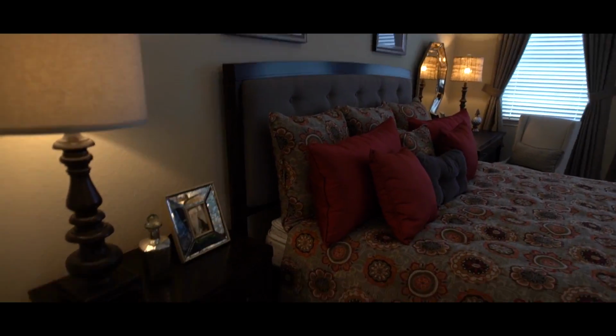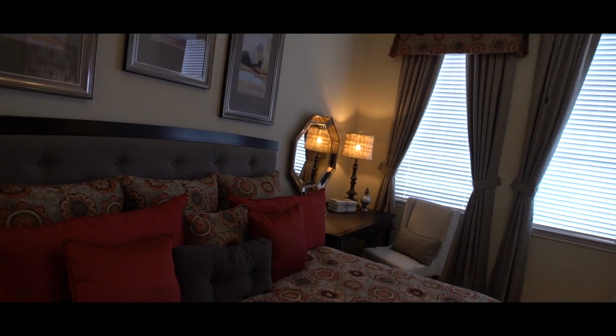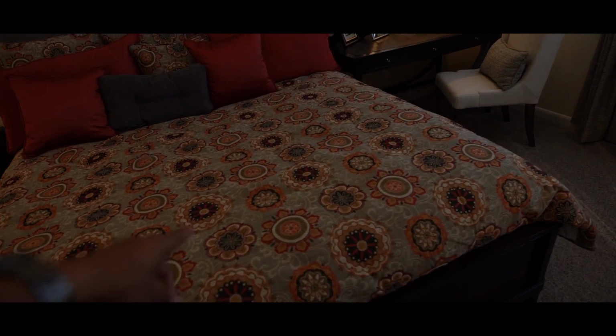Dang. All right, so here, check out the master. There's a little closet right there. This master is smaller, but no big deal. This is still a huge room, honestly. I don't need that much space. This is like a California king. This looks bigger than a king bed. This bed's huge.